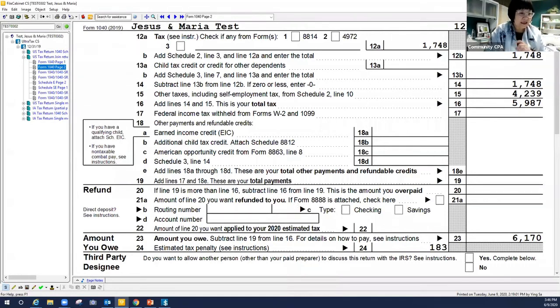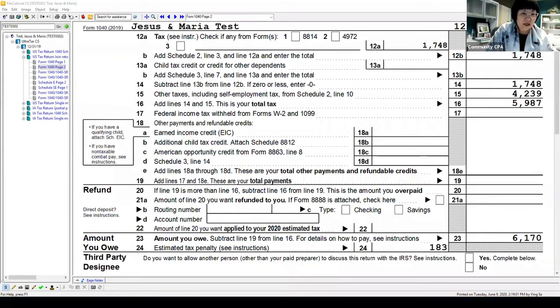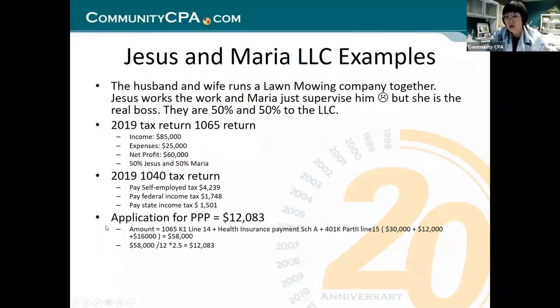Okay, so with that, now I am going to show you these slides. Remember, we applied for PPP. So now look at how this calculates. It's 1065 K1 line 14. What was that number? 30,000. Plus health insurance payment. Remember, it didn't really come in for income tax purposes, but it is an eligible item for PPP calculation, so I didn't forget it, so I add that in. And the 401k, that's Part 2, line 15, same place to pick it up. So 30,000 plus 12,000 plus 16,000, I got 58.